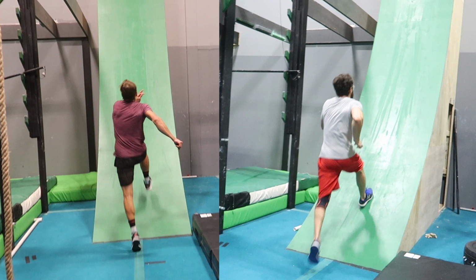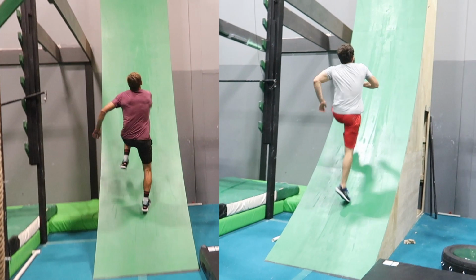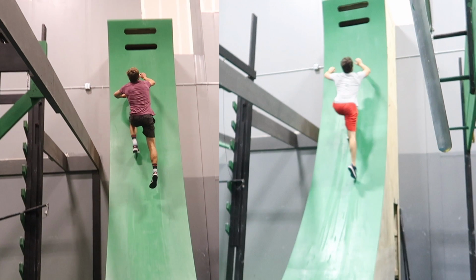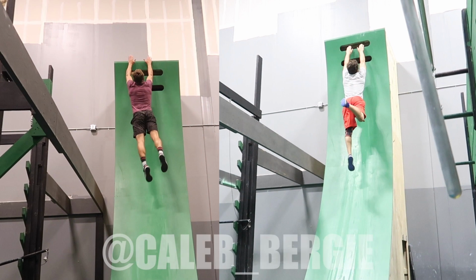That is my goal. The main difference I noticed when I was looking at the footage between me and Caleb was the size of his steps. Look how much higher he gets on the wall with each step. His first step was higher, and his last step is noticeably higher than mine was. It's kind of difficult to tell from this angle. His steps were just bigger, so I knew I had to get higher knees. That was a major key in order for me to get this. Big shout out to Caleb for all the tips.